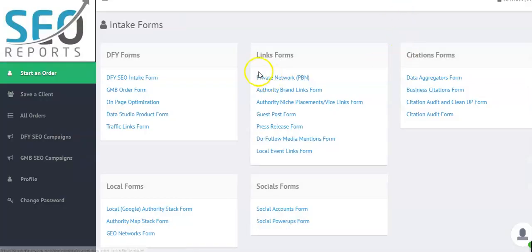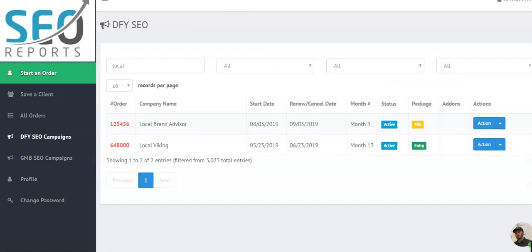In here, there's a lot of different intake forms. Here's the Done For You SEO intake form. You just fill that out for your campaign. Within 48 business hours, our team will get this campaign audited and initiated. So we do move very quickly on these. Once your campaign's in here, this is what it's going to look like. It'll be under Done For You SEO campaigns.